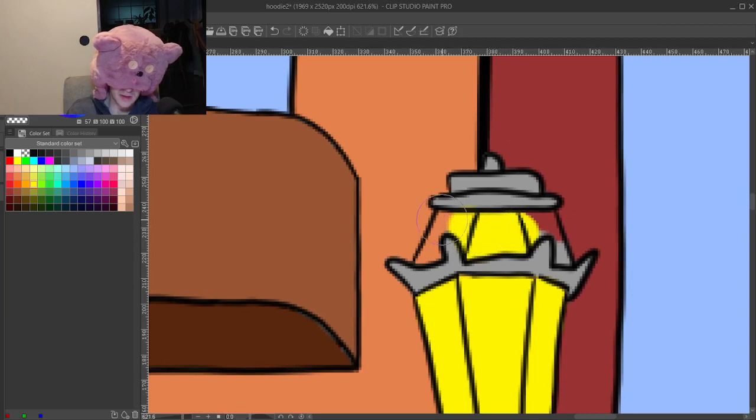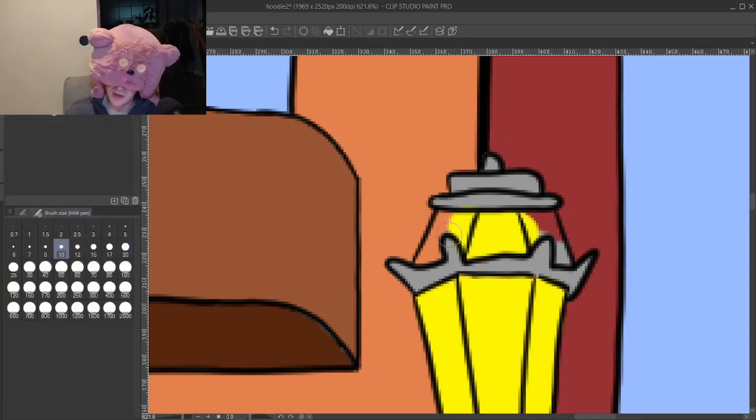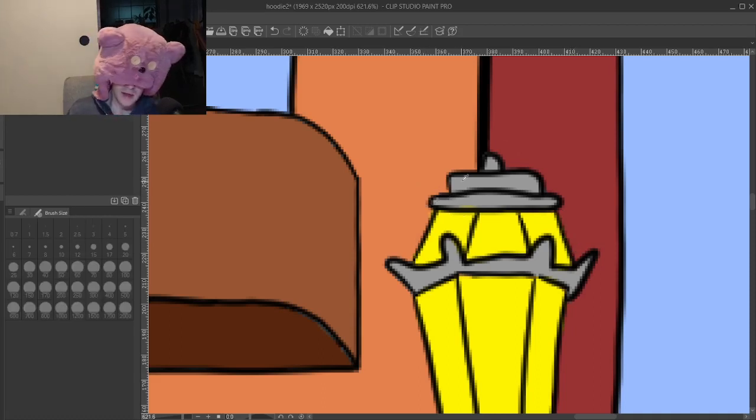Let's make this smaller so I can fit in the little grooves. Here we go. Okay, let's erase that. Eyedropper tool. Good. There we go.